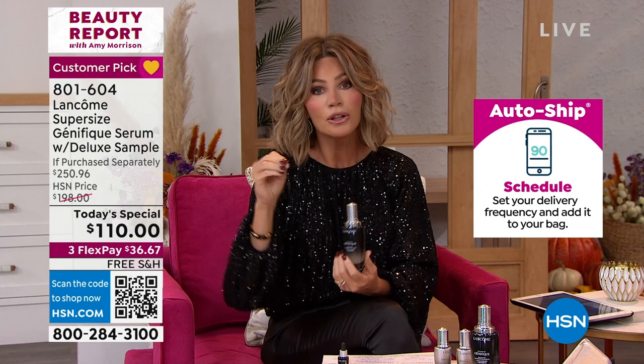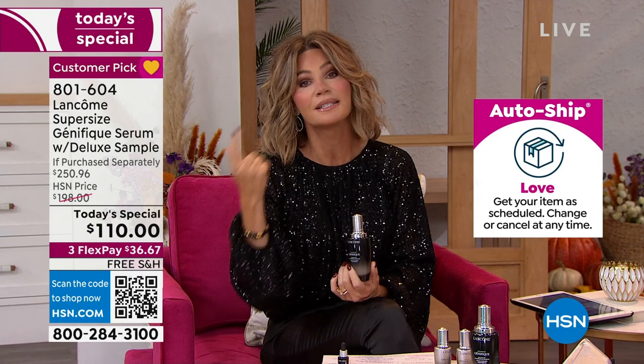If you're looking in the mirror, and I often say this, it's not just lines and wrinkles. It's the sagginess in our skin. It's the discoloration in our skin. There's many reasons when we look in the mirror and we see our skin aging. This is the one serum that can cover all of that.